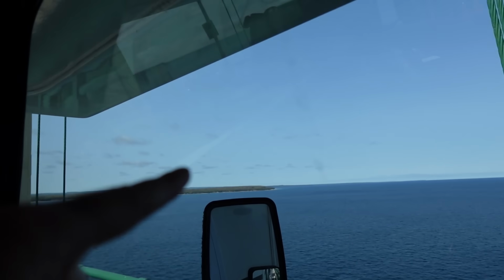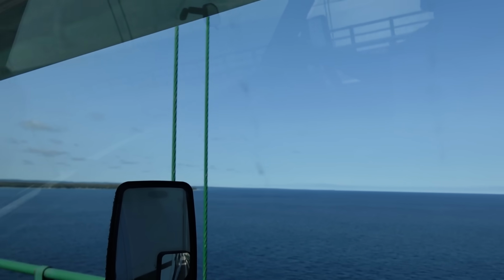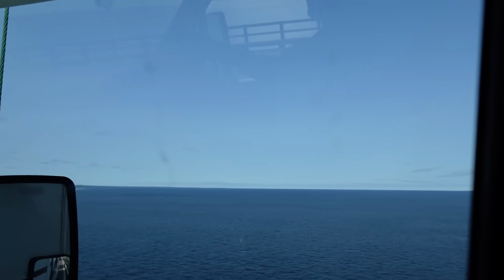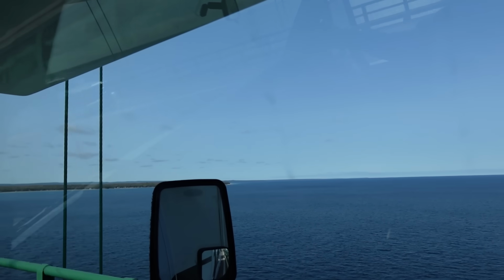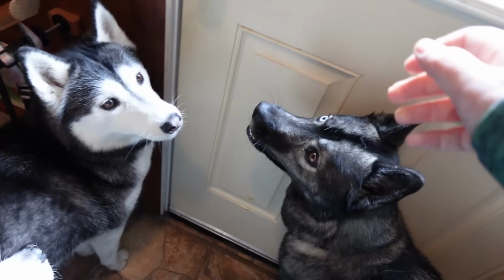There's a campground over there. Maybe one day we'll go stay at that one. Yeah, get a different bridge view. The bridge view and the night sky photos from there I think would be amazing. Yeah, because it is a dark sky park. Oh my goodness, we made it home!